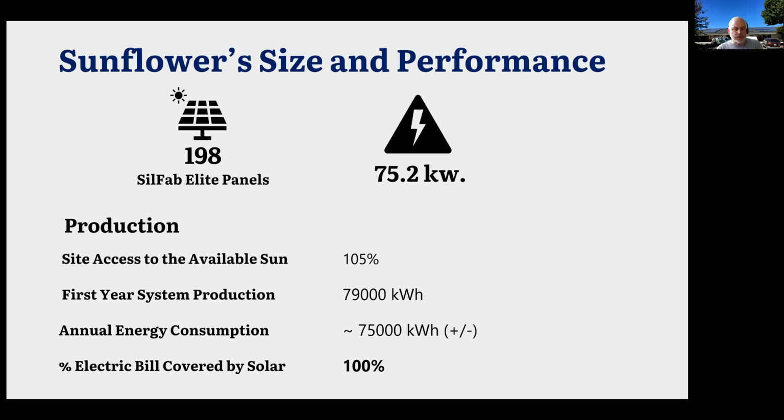So Olympia Community Solar did a really good job working with the farmer's market team to collect data on the consumption at the farmer's market. Of course, with the 2020 COVID crisis, consumption dropped a little bit, so we went back a few more years. And the idea with this system is that it can potentially produce 100% of the farmer's market electric bill.